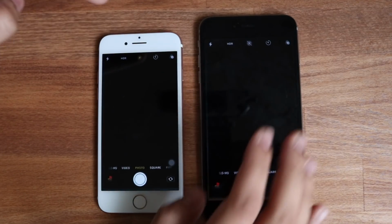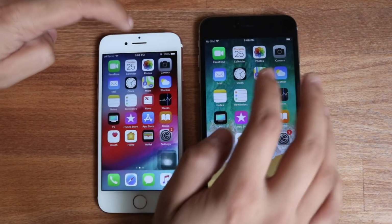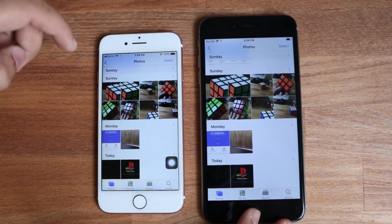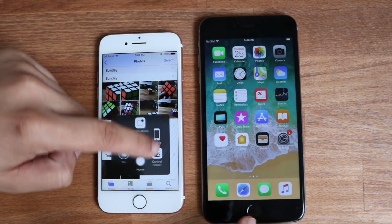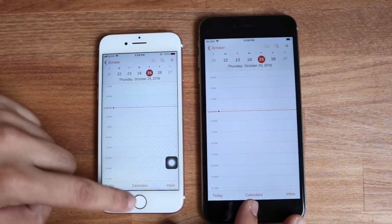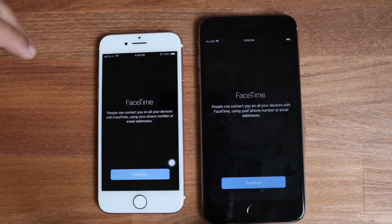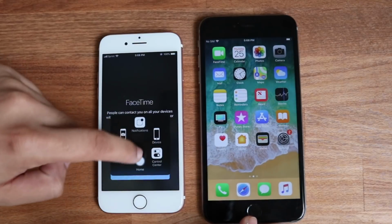3, 2, 1. Ooh, it looked like the 6s Plus was a little bit faster there. Let's do photos. 3, 2, 1. The 7 was actually faster. This is the 7. Let's do calendar. 3, 2, 1. They look pretty much the same. Let's do FaceTime. 3, 2, 1. iPhone 7 was faster there.